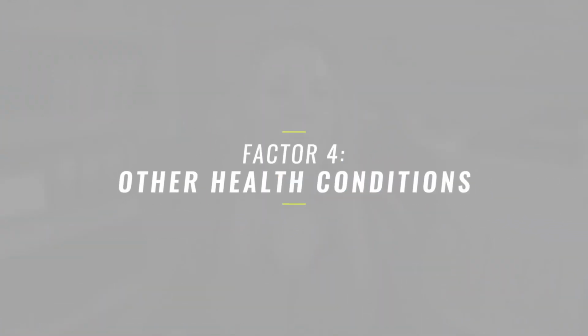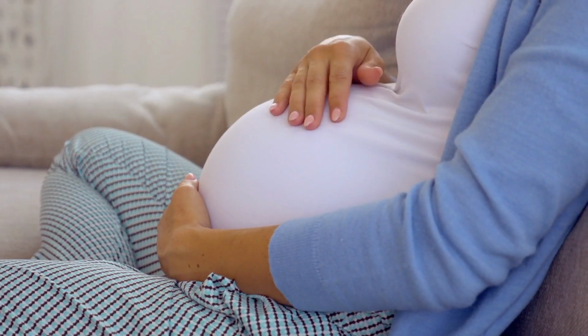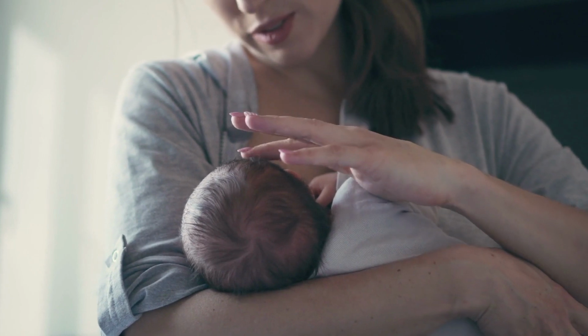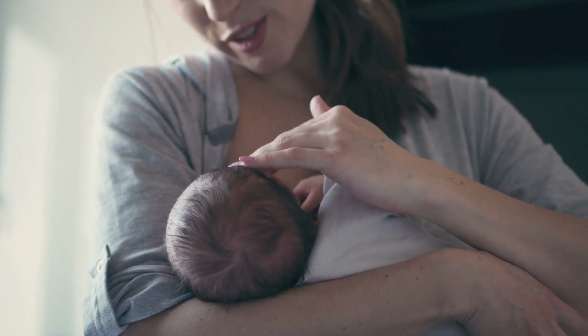Factor number 4 to consider are your other health conditions. We want to make sure that your antidepressant won't worsen any medical or psychiatric conditions that you've been previously diagnosed with. For the females out there, it's also important to know if you're planning to become pregnant, are currently pregnant, or are breastfeeding, because some medications like Zoloft or sertraline are often more preferred than others.